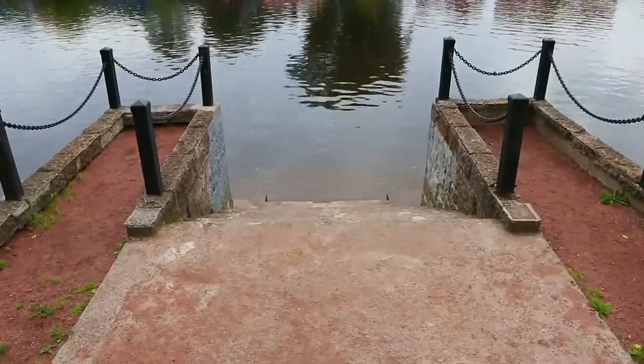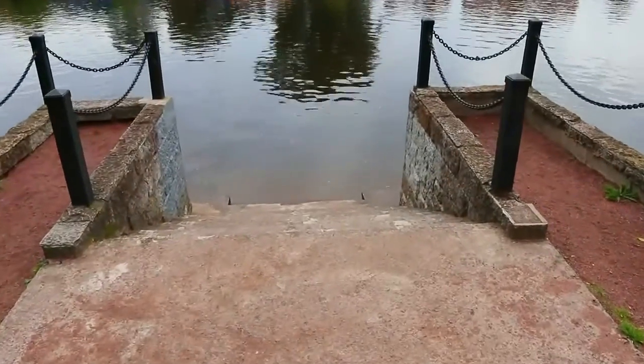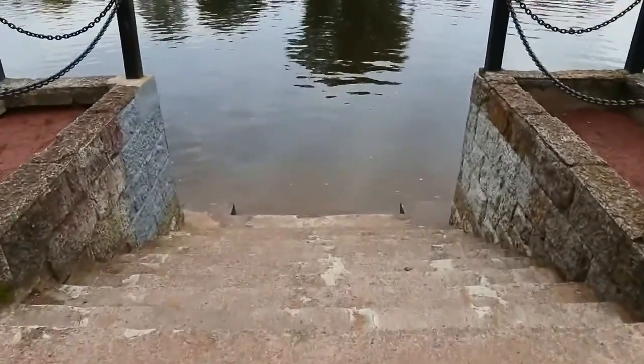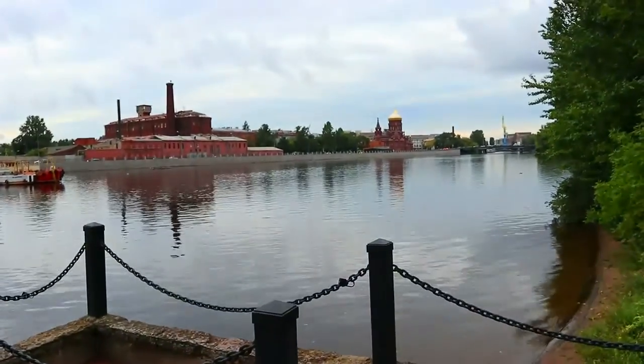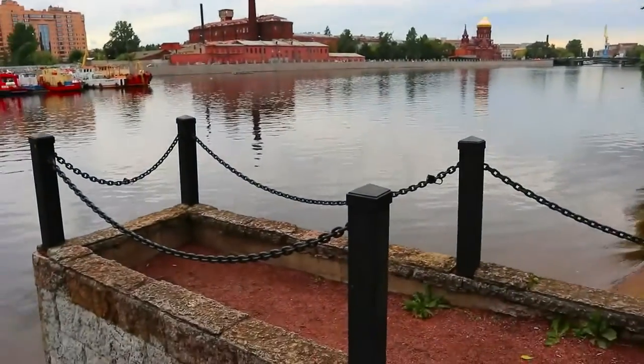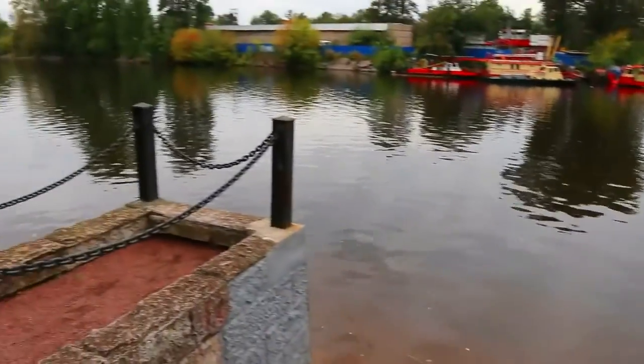But to give you the gist of it, it was at this spot where the battle at the mouth of the Neva occurred. This was a naval battle that took place in May 1703, right here at the mouth of the Neva River, where the Russians notched their first ever sea battle victory of the Northern War against Sweden.